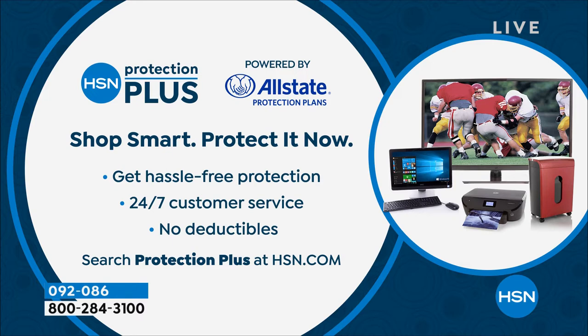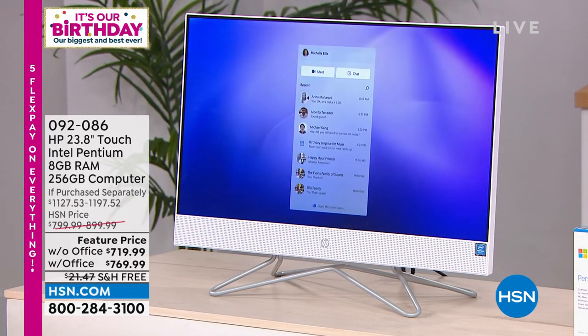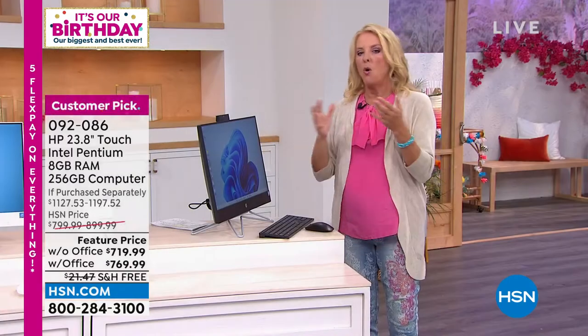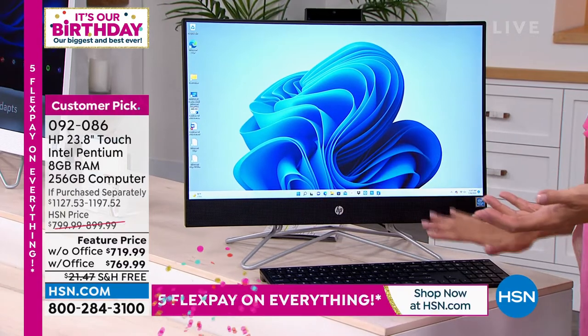If you want the white, it does not come with Office. That is going to be sold out here in just a couple of minutes, so please do not miss out on the white. In the black, you can still get it with Office or without Office as well. And I think the black's stunning. I really do. I think it's super, super elegant looking.